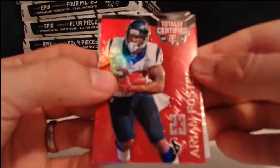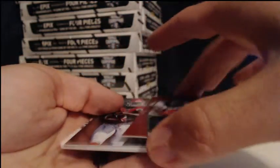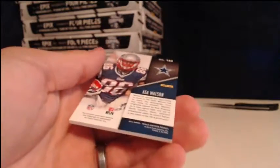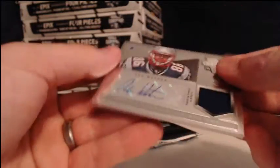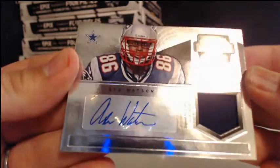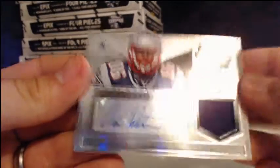Red. Arian Foster for the Houston Texans. Texans, that's Jeff H. 21 out of 25. And Asa Watson for the Dallas Cowboys, rocking the Patriots jersey. Asa Watson for the Dallas Cowboys, Jeff H.